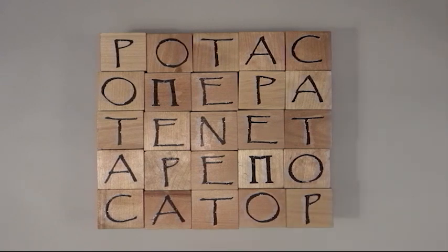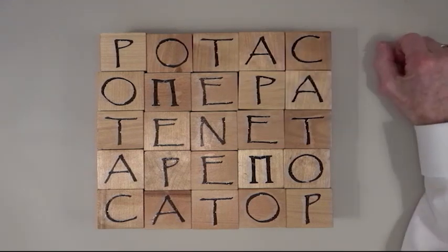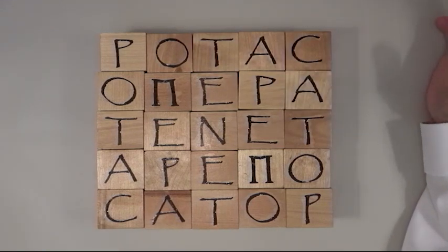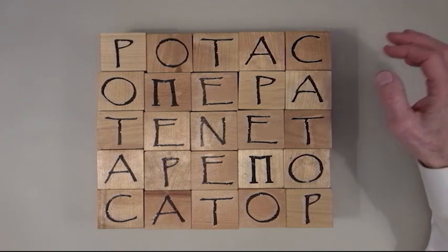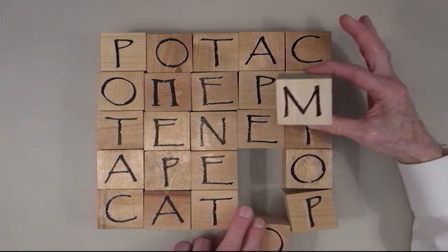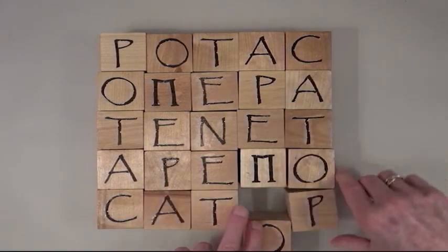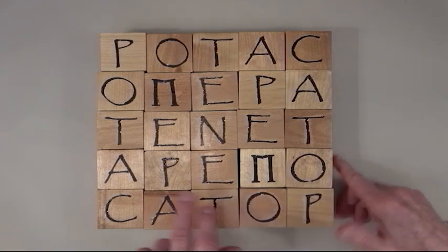Now, the second odd letter that we have is this letter, which is a pi. Right? We know that letter from mathematics. So that's a pi, but it also is going to function as an M. So if we look at the letter here, I'm going to turn it over, and there we have an M. So it's going to be both pi and M.